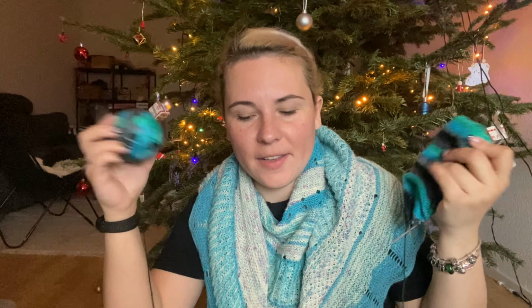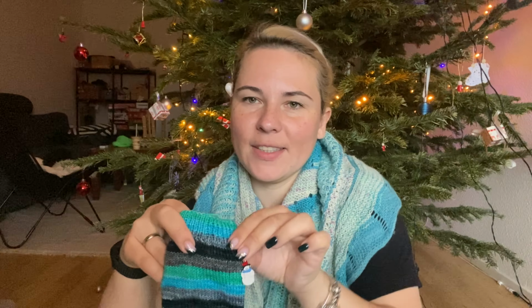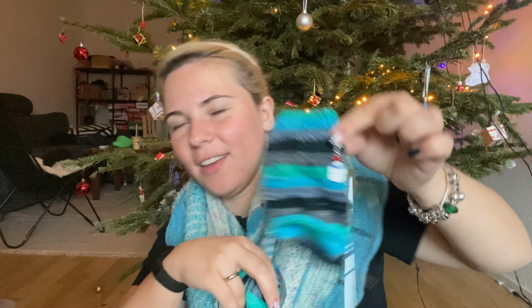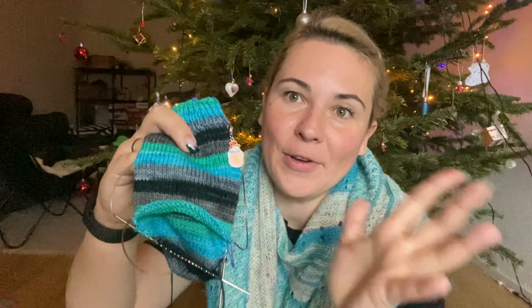So that's my first work in progress, and I hope that next time when we talk, I will already have finished these socks and will show how they look. On this sock, I'm using the stitch marker with this snowman. I got that last year in my advent calendar swap, and I really like it, so I'm using it around Christmas time on my projects.